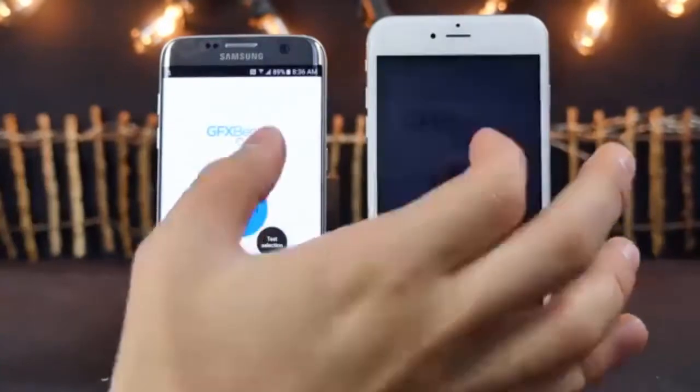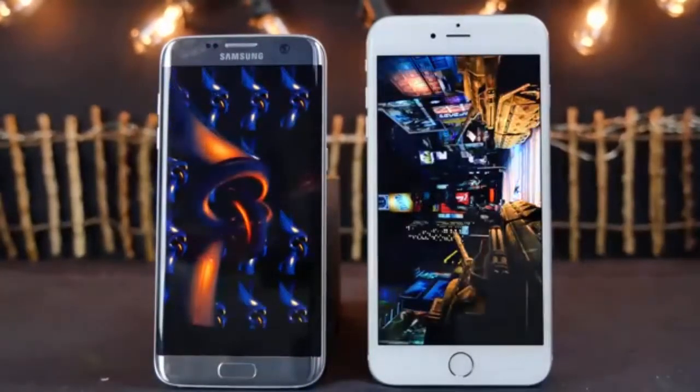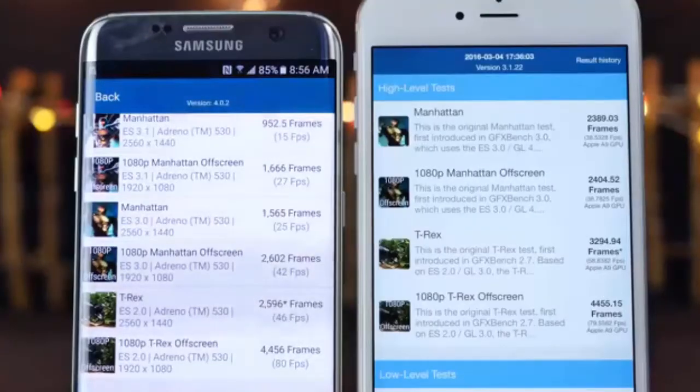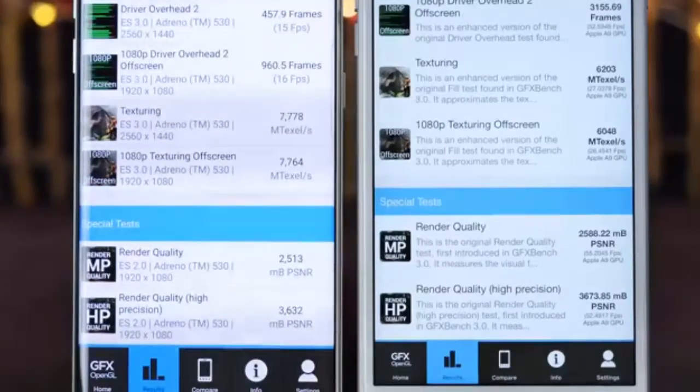So let's run a GFX benchmark and see graphical performance wise where we're at. The iPhone 6s Plus did finish the test a lot earlier. So the numbers here don't lie. In terms of GPU performance, the iPhone 6s Plus outperforms the Adreno 530 GPU in the S7 Edge. In overall frames and frames per second, it did a lot better. However, the S7 Edge has a few areas where it did better in as well. So this is close to a draw, but the iPhone 6s Plus does a little bit better here.